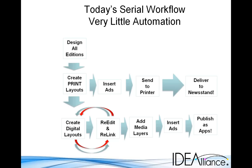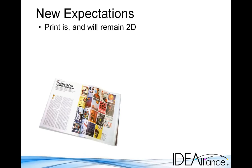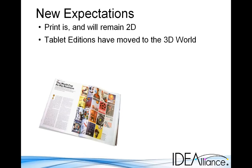The trick of all of this is that we want to deliver to the newsstand and to the App Store at the same time. And as you can see, it's highly labor-intensive, with very little automation there. But there are new expectations that tablets have brought us that are changing opinions about workflows and automation. First, print is and will always remain two-dimensional. There's just no way around that.